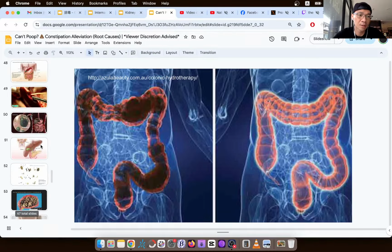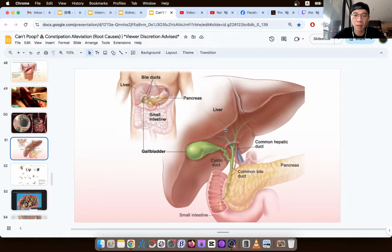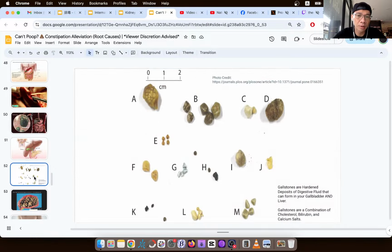Inside the gallbladder, you may have these things called gallstones. Okay? So over here, a little bit more lessons on human physiology. This is your small intestine. This right here is connected with your stomach. Okay? This is your gallbladder. This is your liver. This is the common bile duct. Inside this gallbladder, you may be stuck with a whole bunch of gallstones. Could be hormonal imbalances, could be parasitic infections.